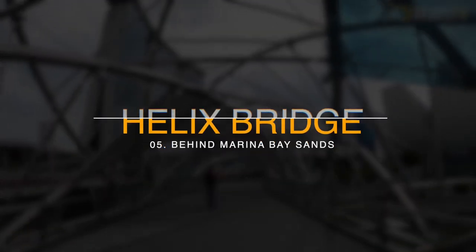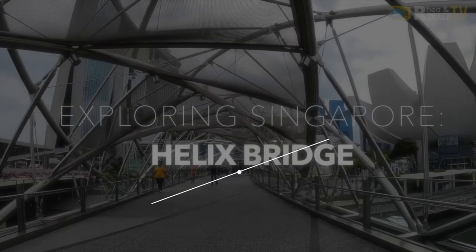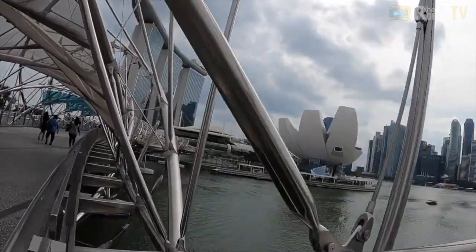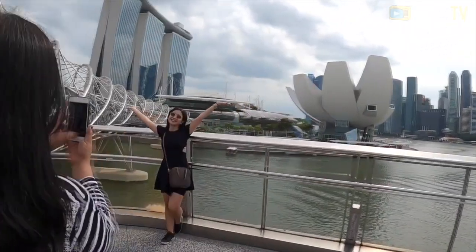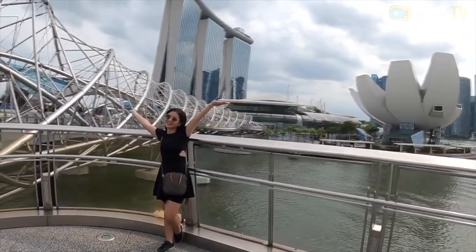Next naman is yung Helix Bridge. It is a distinctive landmark that connects Marina Center with Marina Bay Sands. Maganda yung structure niya, basta yung pagkakagawa sa kanya. If you are walking here in Helix Bridge, you can also enjoy the view ng Arts and Science Museum and yung Marina Bay Sands itself. Just take note, itong bridge na to is a pedestrian bridge, so maraming dumadaan. Minsan may mga nagbabike or may mga nagjojogging.